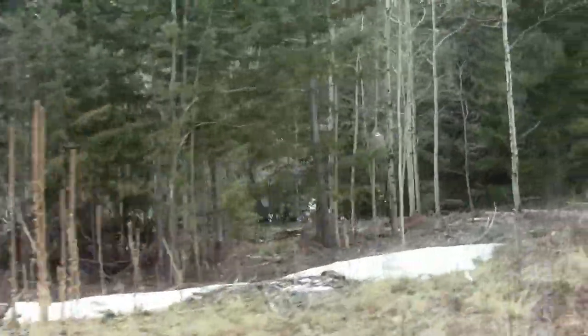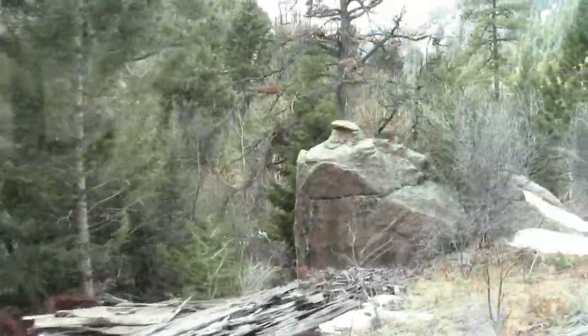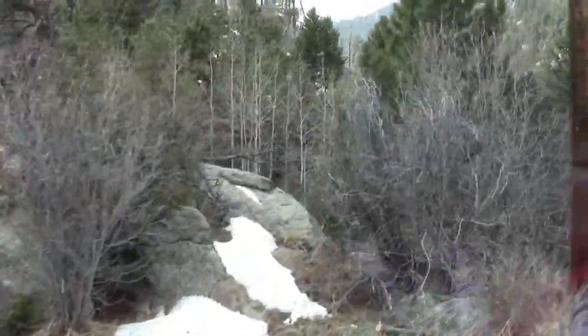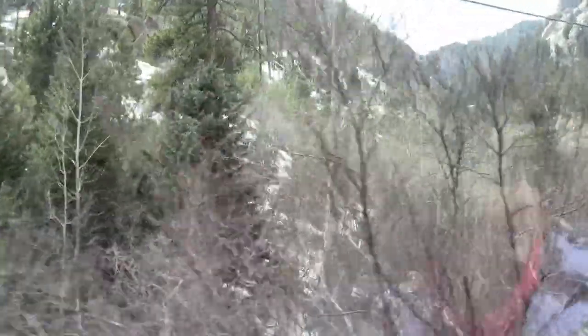There used to be a lot of cabins in this area. If you look around, you might find the remains of some of them, and maybe even some of the old streets. But the main thing most people notice is there's a bunch of trees out there that look like they're dead. And they are. But it's not from a forest fire.